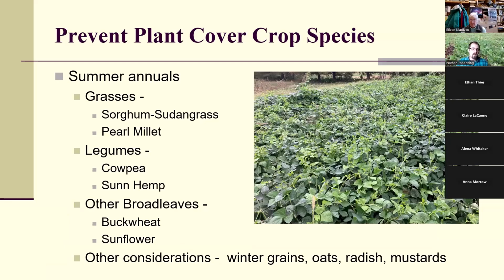So some of the things from that, if you're going to look at species for these situations, would be things like our summer annuals, which come to mind most prevalently. We don't often get to use some of these species, which actually have a lot of potential, but because most of our crops are out during the summer, we don't have those opportunities. Some of the main grasses, sorghum sudan or pearl millet, would be two very common grass species we would use in our summer mixes.